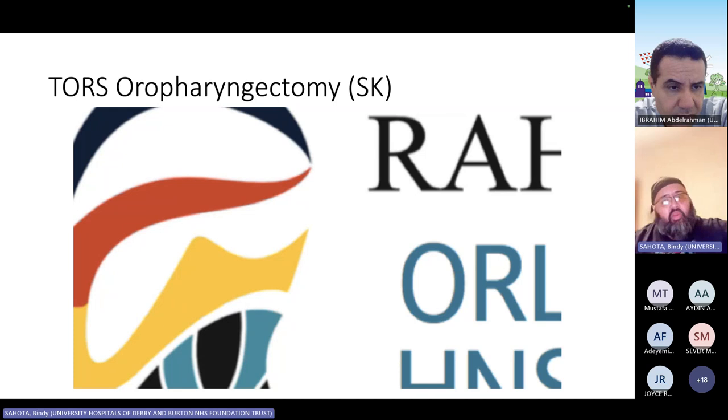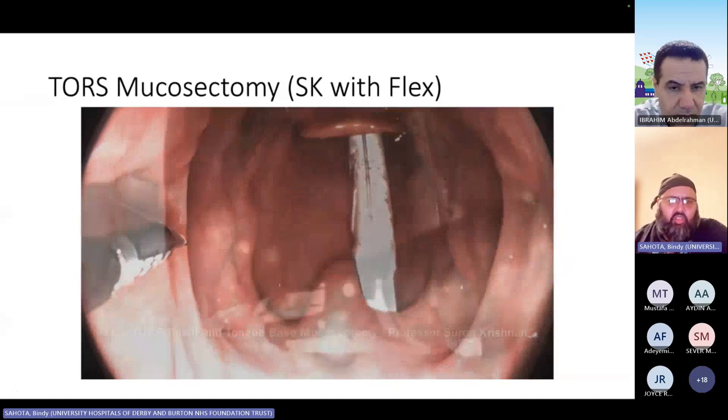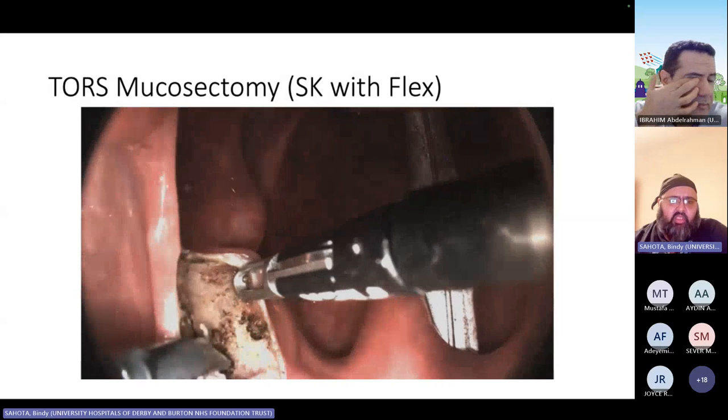If we have a true unknown primary in that sense, then what we'll often do is do a tongue-based mucosectomy and a unilateral tonsillectomy, all normally in one sitting, which is what we're going to go for in a second. I get to the next slide. So this is using a slightly different robotic system, which I'll talk to you about in a second. But this is a tongue-based mucosectomy and the workup for the unknown primary. So they're going to take out the tonsil.